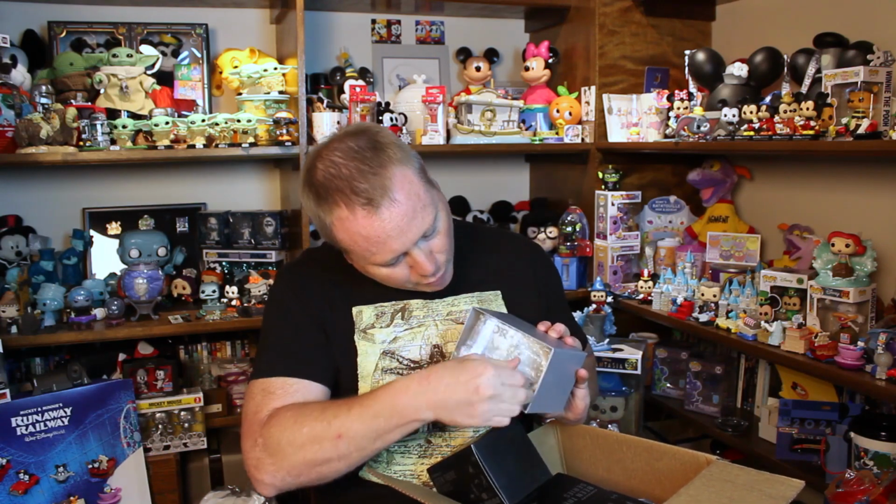And then we have 3 mugs. It's in bubble wrap. Well, that's nice. So this first one is Endor. So I have 1 Endor mug. I'm going to remind you that I got 2 of each mug. Mug number 2. If we're lucky, they'll all have bubble wrap. Oh, look at that, more bubble wrap.